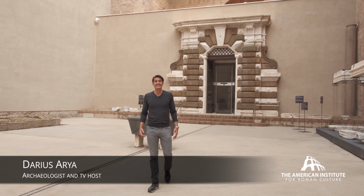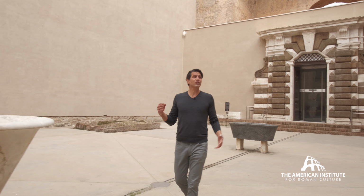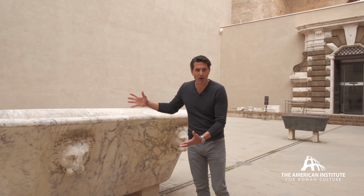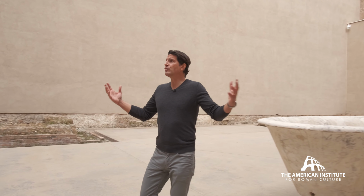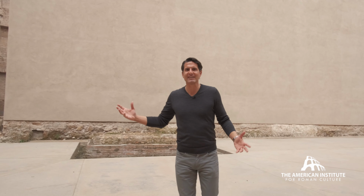Welcome to Museo delle Terme, which is part of Museo Nazionale Romano. We're located just across from the Termini train station, and it is an incredible site because you don't just have incredible art and a rich epigraphic collection, one of the greatest collections from antiquity preserved, but you also have so much of the experience embedded within an archaeological site.